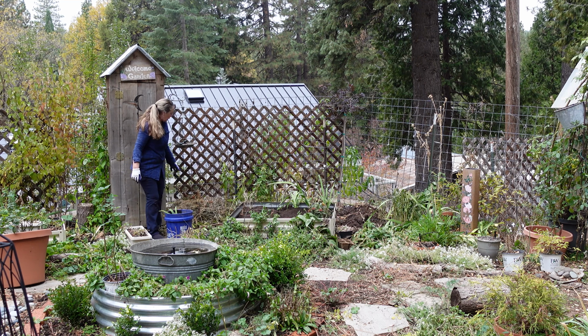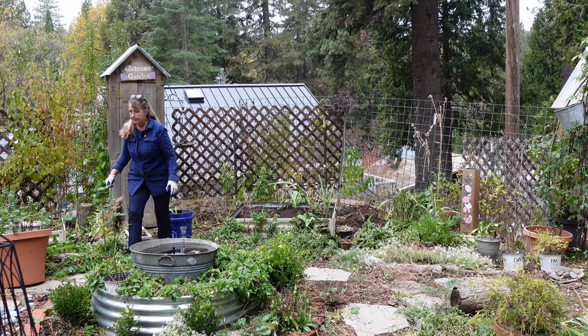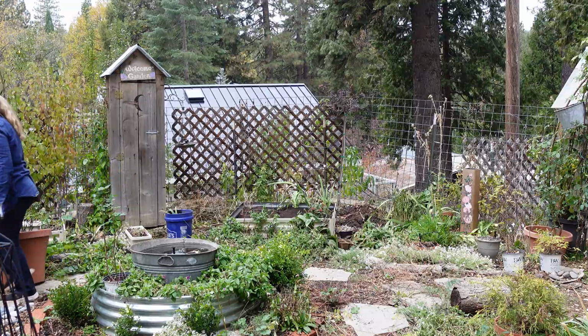I have a bunch of debris there where I was just throwing it down so the birds can get the seeds in there. So it had seed-bearing plants that I know they will enjoy. All right, this one I will get transplanted somewhere else later.